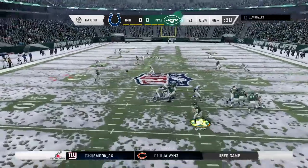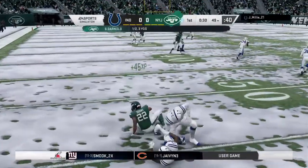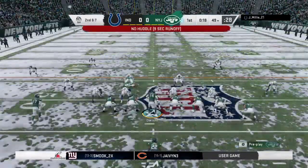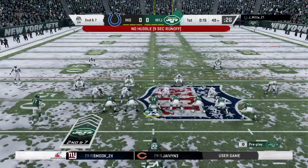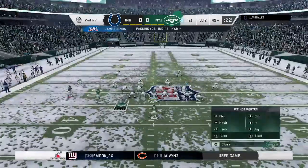Here's Darnold, and he's got his man out of the backfield. That's complete, and down he goes at the 49, a 3-yard pickup. That first down completion only netted him 3. 2nd and 7.